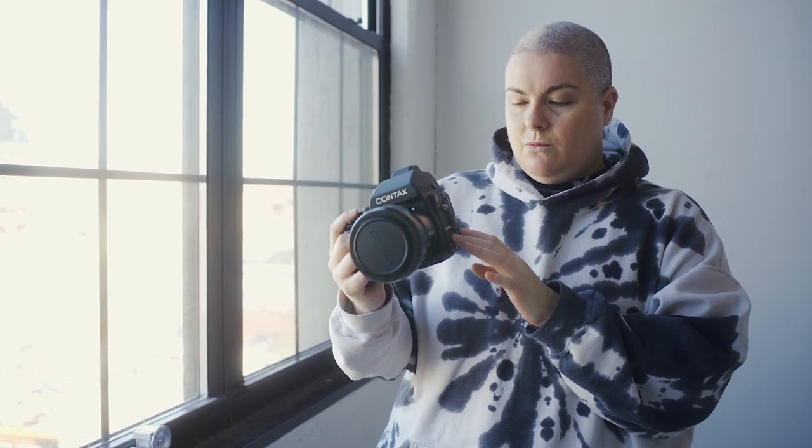Excited to be shooting with the Contax 645. I love the Fuji 645 and I talk about it constantly on this channel, but I find that I'm limited by the fact that it's only a point-and-shoot camera. There are some manual settings that I personally haven't explored too much, but this, you can switch out the lenses. There's a lot more capability here, which I really love. And I'm excited to shoot with it for the first time ever.